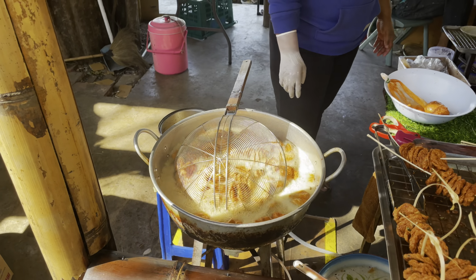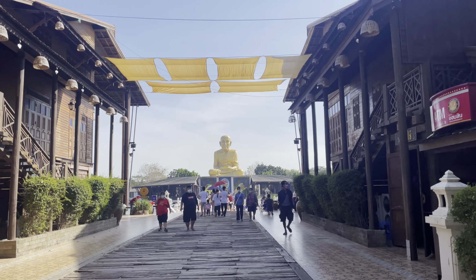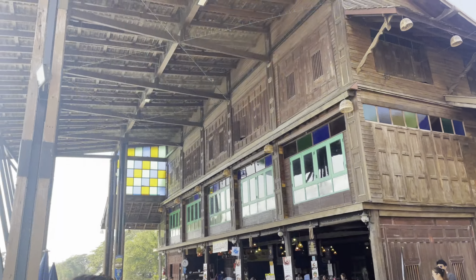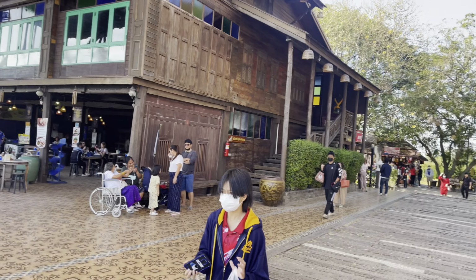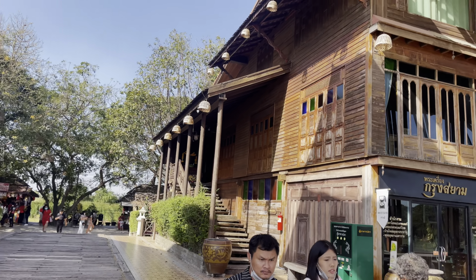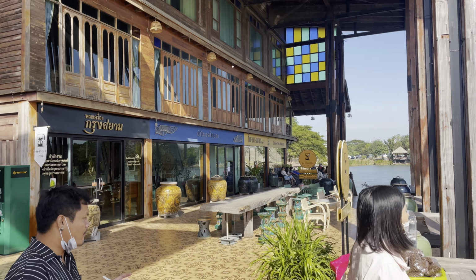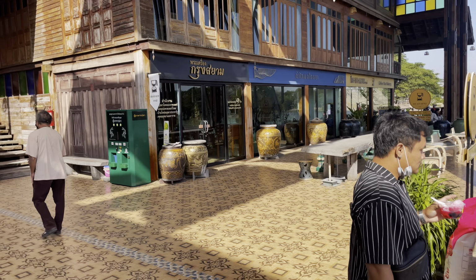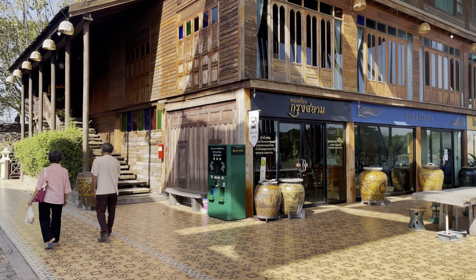And the market extends around this way also. I think we've done enough shopping. Let's go look at the big statue now. So this is the walkway right up to it. And this is such a nice little area. You can see the wooden restaurants right here. And that goes into the market. And another Thai style wooden house with some knickknacks for sale in there, like Buddha images and t-shirts and stuff.